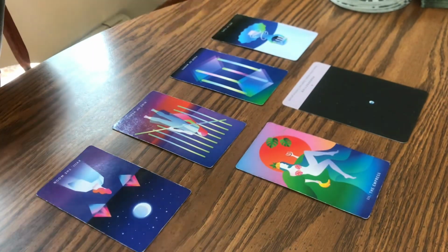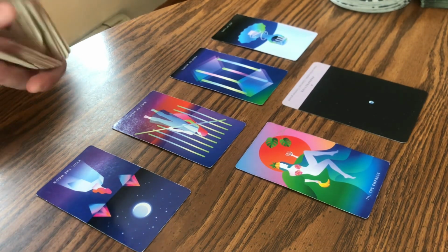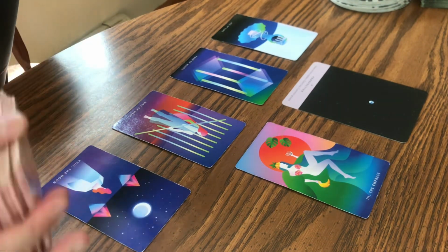but I'm reading what I see. But if you are asking about pregnancy or something to do with that matter, I do see with the Nine of Wands and the Moon here, there's a little bit more underneath the surface that you're going to have to look into. Once again, I'm not a doctor, so you need to go see a doctor. But yeah, that's all I'm going to say about that aspect of it. I had to read it because it's here.